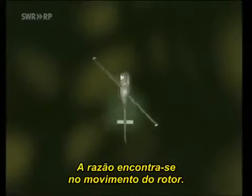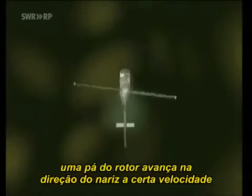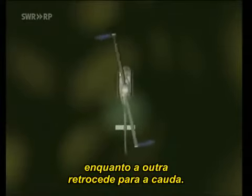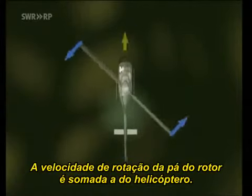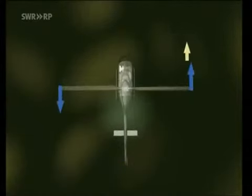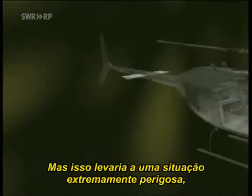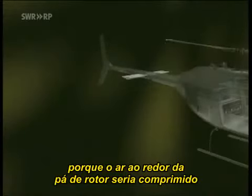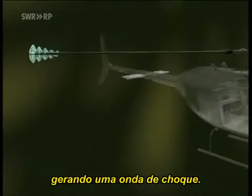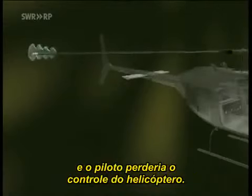The reason for this is to be found in the movement of the rotor. Seen from above, one rotor blade advances towards the nose at a certain speed, while the other blade retreats towards the tail. In addition to the rotational velocity of the rotor blade, there is also the flying speed of the helicopter. The two combined can enable the forward-going blade to reach supersonic speeds, but that would give rise to an extremely dangerous situation, because at a certain point the air around the rotor blade would be compressed, generating a shock wave. The airflow would break away, causing the blade to stall, and the pilot would lose control of the helicopter.